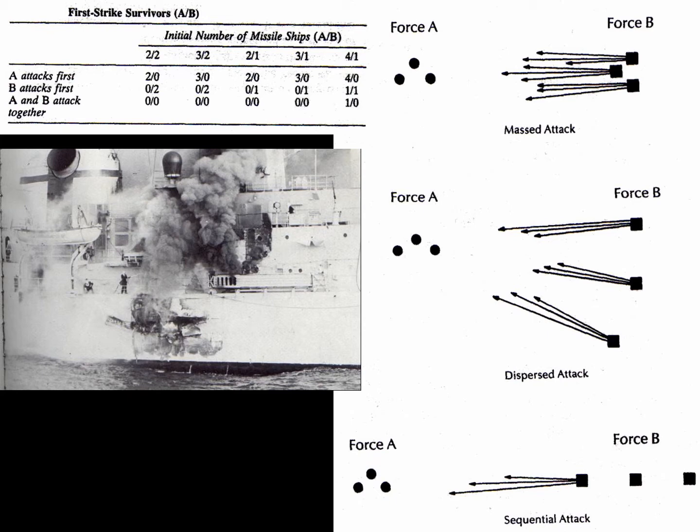And you can see the consequences of the combat in terms of the advantages of a first strike in the chart on the top left. As with tank warfare, which we saw in a previous lecture, the benefits of a first strike in anti-ship warfare are significant. And so avoiding being surprised is a high priority for naval vessels. Here you can see in the photograph an Exocet missile having struck a British ship.